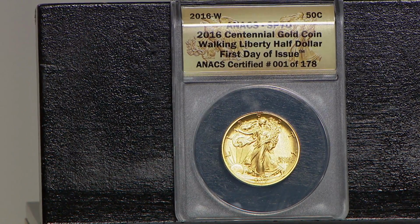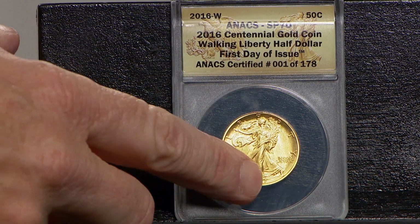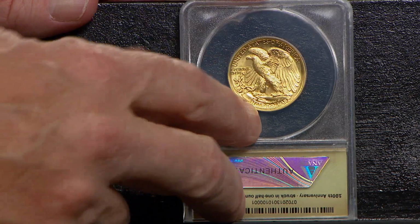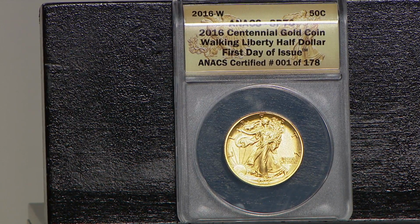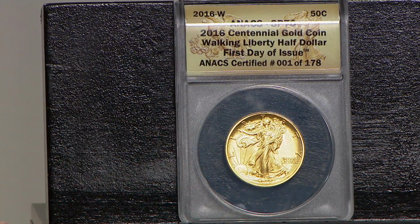Fast forward 100 years later to 2016. For the 100th anniversary of that Walking Liberty $50, considered to be the most beautiful silver coin ever done, the United States government did this coin in solid 24-karat gold. It's not reprinted, restruck, or redone. This is an actual United States government issue Walking Liberty $50 that just happens to be 2016. I think only 75,000 of these coins were made. So phenomenally rare, phenomenally desirable. Like I said, I sold 150 of them without even having one.